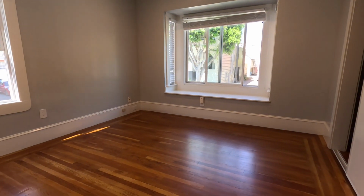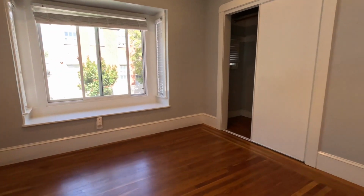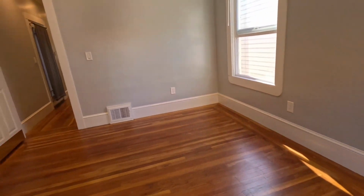of windows, beautiful hardwood floors throughout. This unit has been freshly painted, and here is the closet, and this goes all the way back. Nice big walk-in closet. Here's a peek out the window here. These are double pane windows, so it is very quiet.